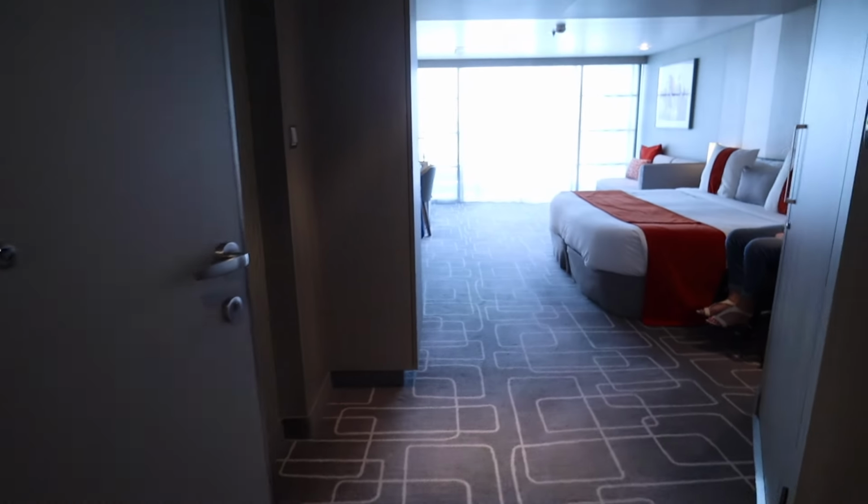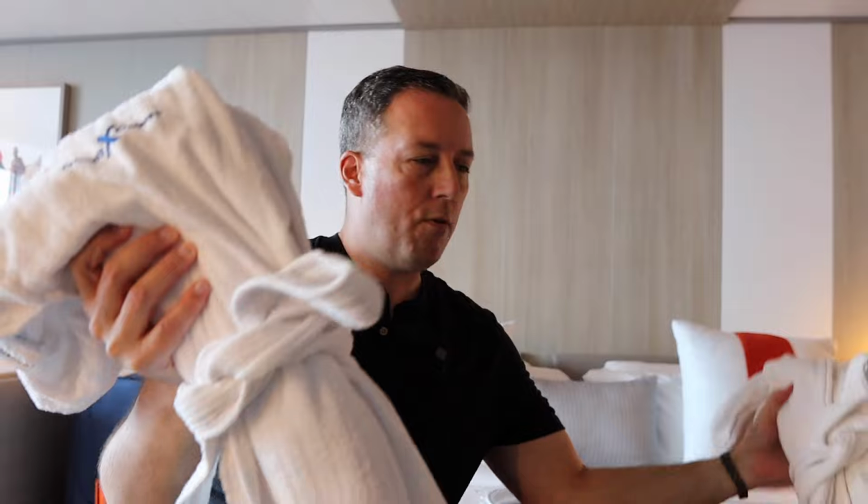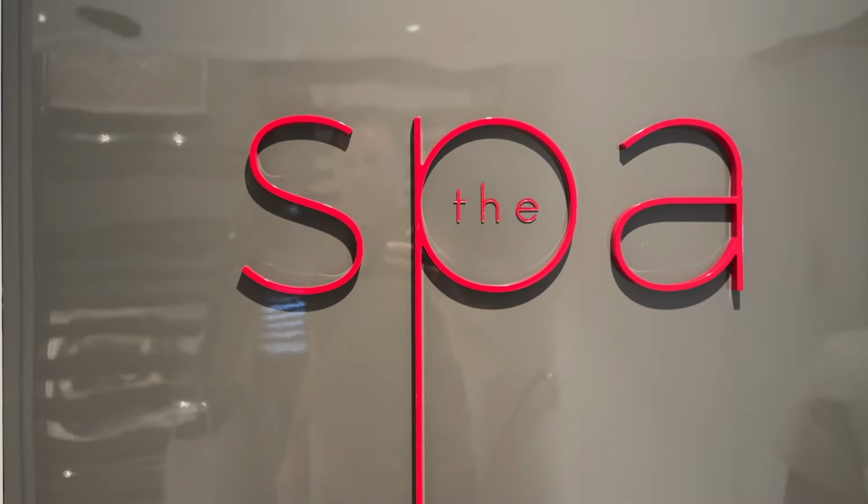Hey everyone, this week we're setting sail for top-tier wellness on Celebrity Beyond with Aqua Class. We'll show you the amazing amenities included in your Aqua Class stateroom, then take you on a sneak peek of Blue, the exclusive restaurant featuring healthy, mouth-watering meals. Plus, get ready to unwind at the incredible thermal spa, all included with Aqua Class. Stay tuned for the full tour and see how Aqua Class elevates your Celebrity Beyond experience.